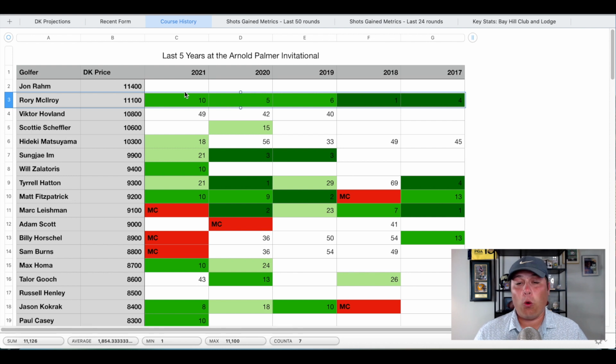He has four top six finishes, of course a win during that stretch, multiple top fives, and his worst finish was last year at a 10th place. He was my pick to win last year, somebody that I thought was going to come through for his second victory, and I really can't get off the train.